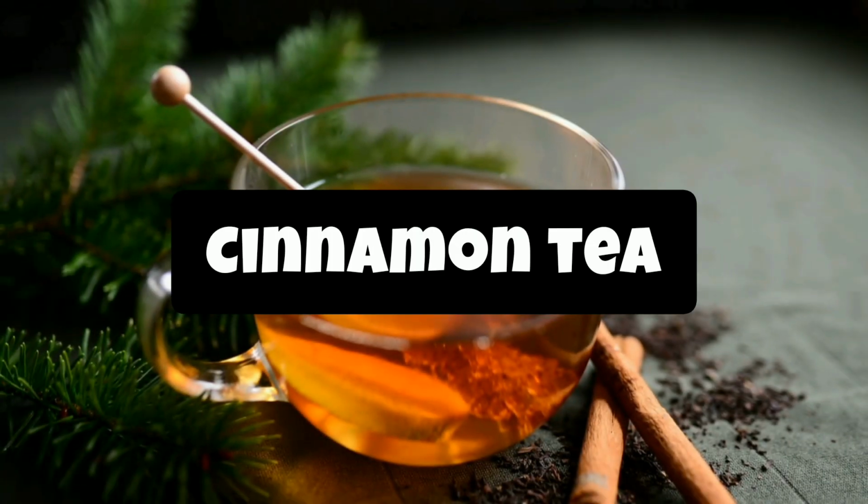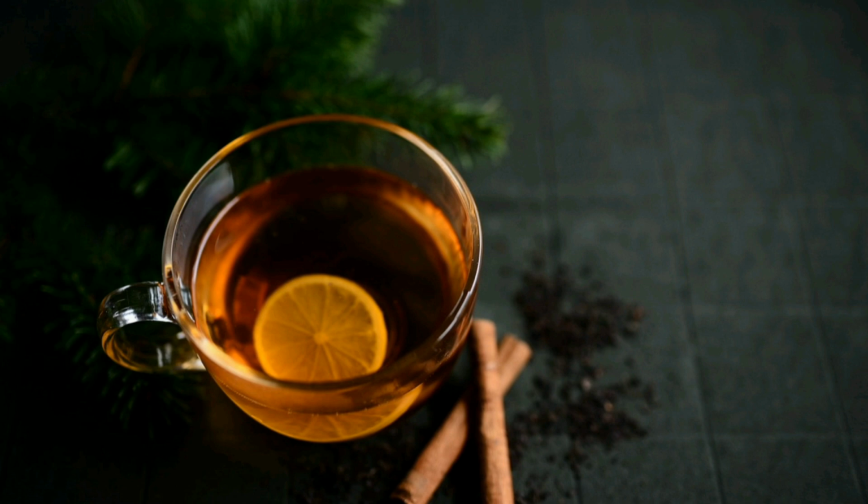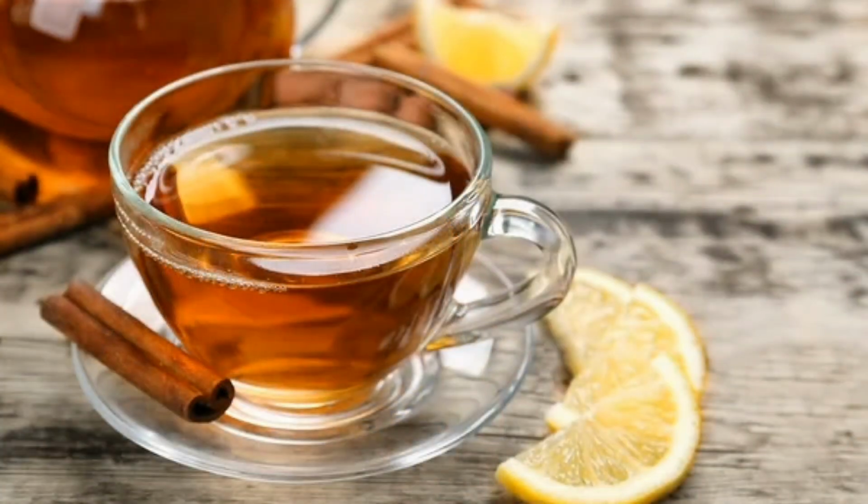Cinnamon tea. Cinnamon has natural anti-inflammatory properties and can help regulate blood sugar levels. Studies have shown that cinnamon can improve insulin sensitivity and reduce glucose levels.